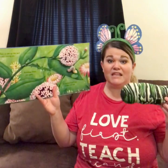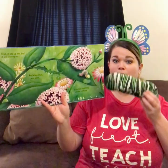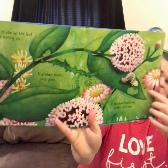First, it ate up the leaf it was sitting on. And when that was gone, chomp, chomp, chomp, it started munching on the next one. See our little caterpillar right here, munching on a leaf.